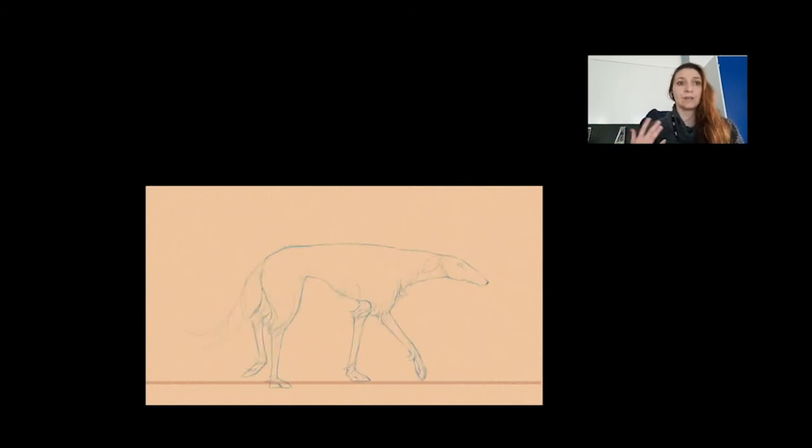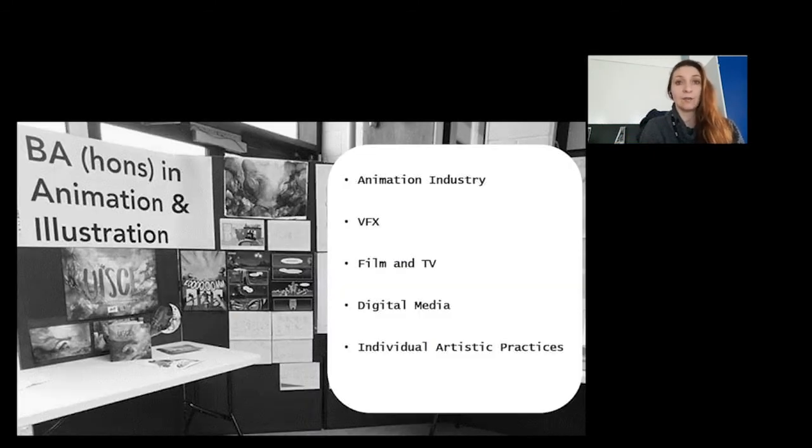Careers. On the completion of this course, the students' professional horizon will include different animation studios, TV and digital media studios, gaming industries, as well as individual artistic practices. Of course, there is always the opportunity of further studies in form of master's degrees and other level courses.